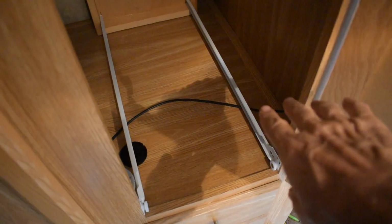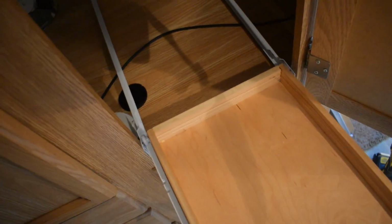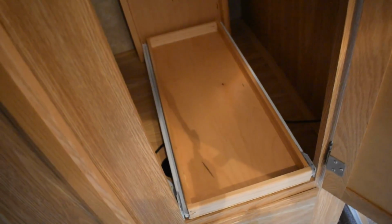Alright, there wasn't enough room in here with me and my head in there while I was screwing it in to get the camera in. So I couldn't show you, but I now have the 2 bottom tracks in place. And this is the tray. I'm very happy with that.